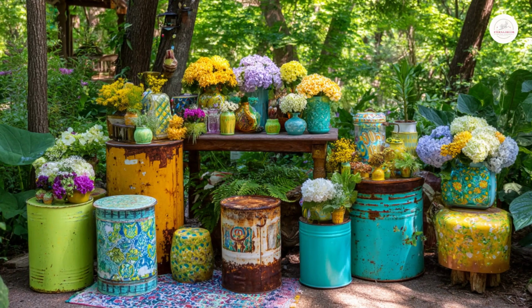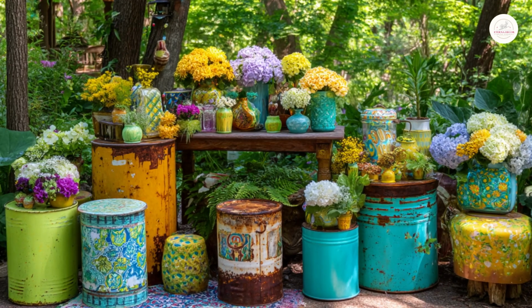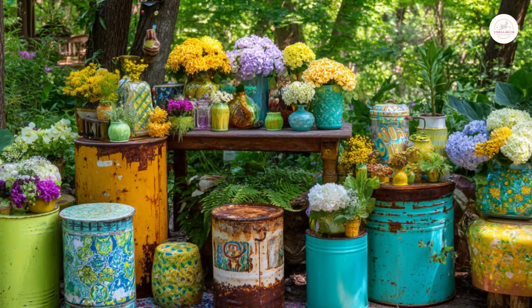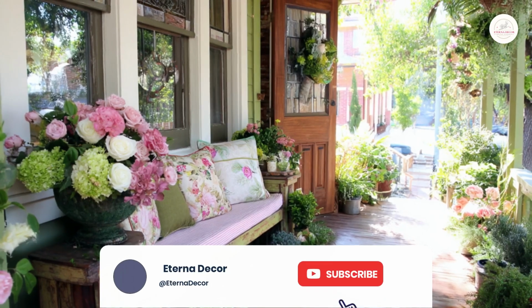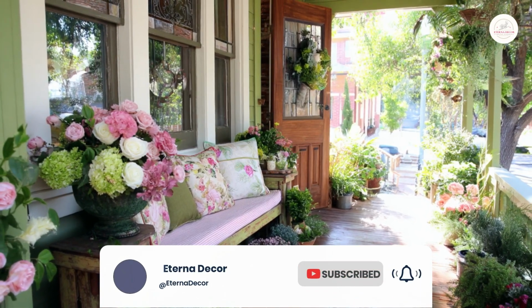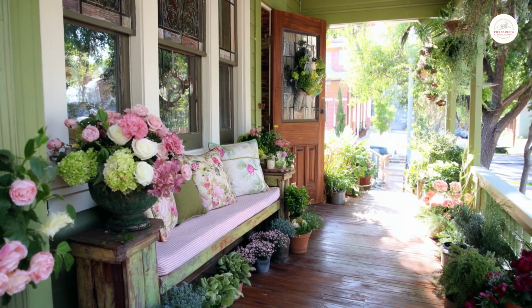From upcycled treasures to blooms that sing of yesteryear, we'll show you how to blend comfort, charm, and creativity in every corner of your garden. No fluff, just quick, easy-to-follow visuals and tips that make your garden feel like grandma's porch on a warm Sunday morning. Let's dive in.